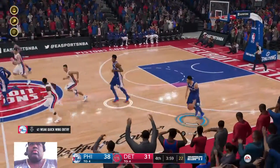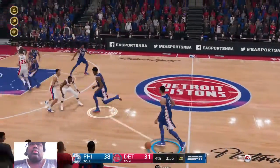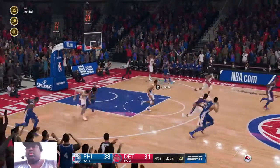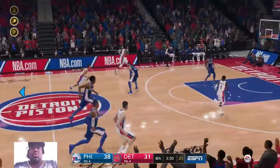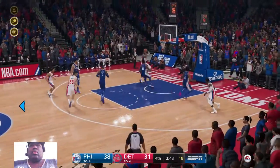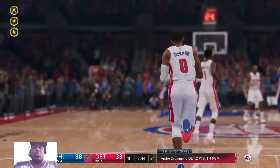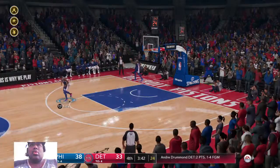Get the cameras out. Flash on. That's going to make a nice poster. Sixers have the basketball. Simmons. Pass stolen by Detroit. Tonight, it may not cost you, but in a playoff game, it will. The big fella, Andre Drummond. Not shaken by the early struggles. Maybe this is a sign of things to come.